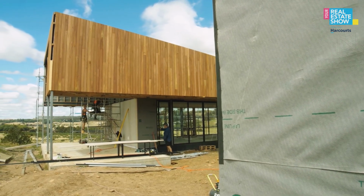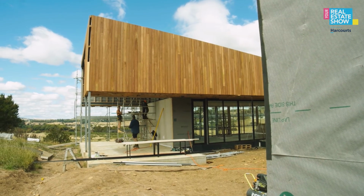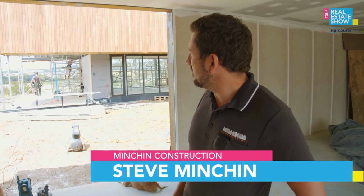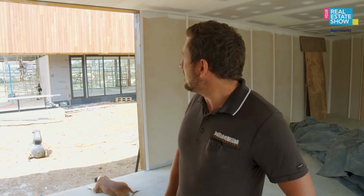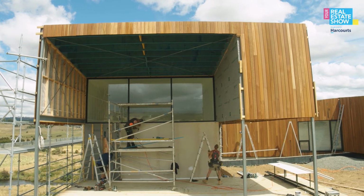The spotted gum is beautiful. It's actually going to change colour as it gets sun on it, isn't it? Yeah, absolutely. It'll turn to like a silver grey, especially being the rough sawn. It'll be a really nice texture when it's finished, I think. So yeah, it'll take quite a bit of time to weather, but this bit here is the first bit we put on, so that's starting to weather quite nicely already.